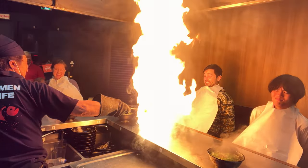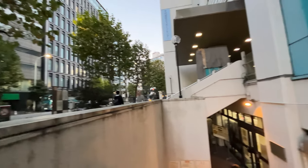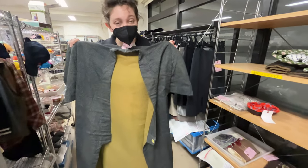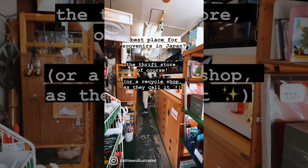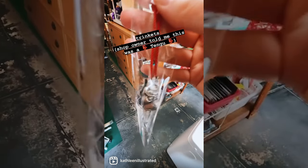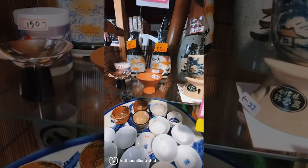Anyways, after Hiroshima, I didn't get to do much more thrifting on the trip, but we did get to stop in some mom-and-pop thrift stores called recycle shops, and they are amazing. Here's the hottest tip I can offer you. At the end of your Japan trip, don't go to Don Quixote to get your cheesy souvenirs. Go here. Go to a recycle shop. You can get one-of-a-kind vintage gifts for a steal. You're supporting local businesses, and honestly, this is where you find the best stuff.